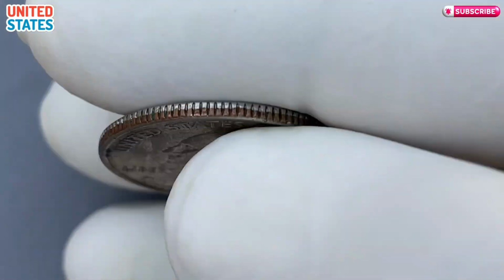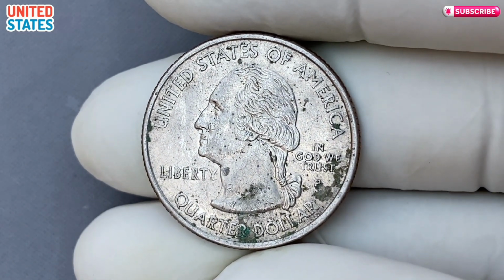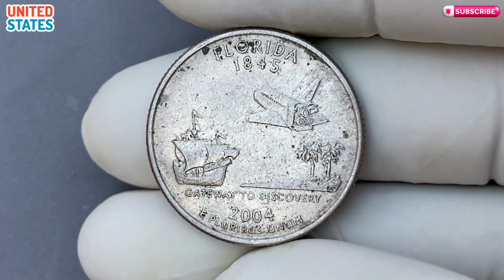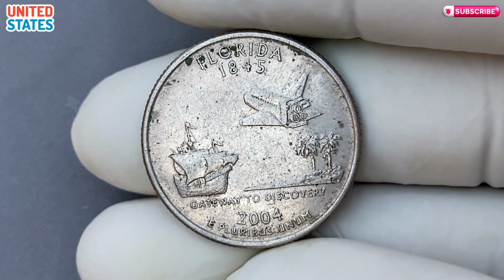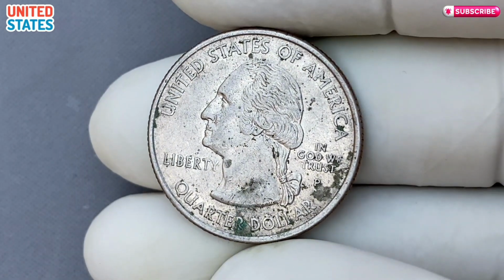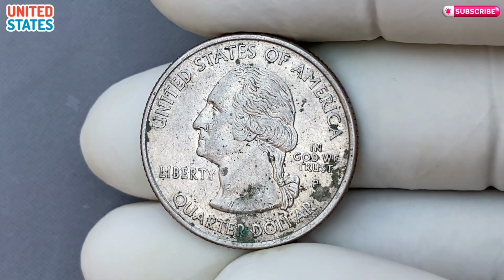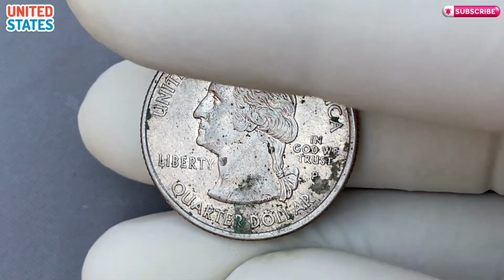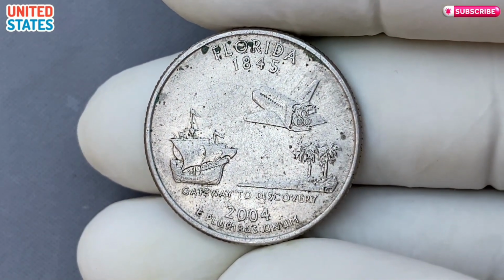Another error that makes these quarters incredibly valuable is a misaligned strike. A misaligned strike happens when the design of the coin doesn't line up properly with the planchet, the blank metal disc that gets stamped. This results in a coin that looks off-center, and part of the design may even be cut off, creating a distinct and rare appearance. For collectors, misaligned strikes are a highly collectible error because they make the coin unique and one of a kind. If you find a Florida 2004 quarter with this kind of error, it could be worth far more than just a regular quarter, but wait, there's more.